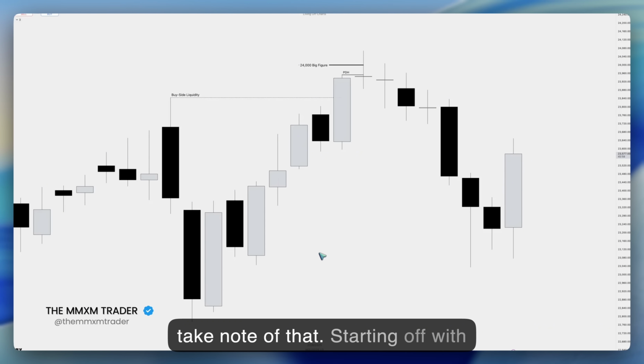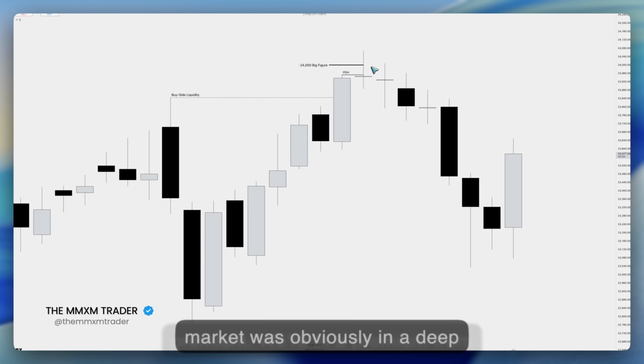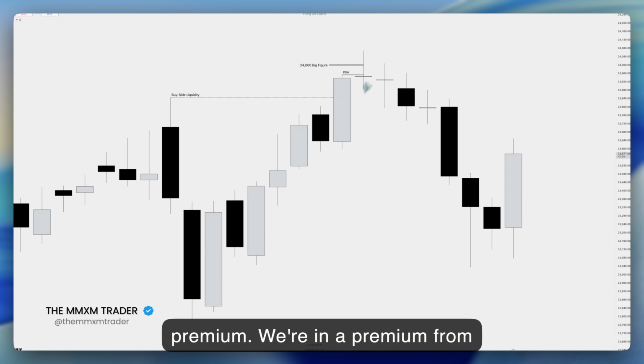Okay, so starting off with the higher time frame analysis. So the market was obviously in a deep premium, okay? We're in a premium from this low to this high, as well as we're above buy-side liquidity, right? We also hit a 24,000 big figure level.